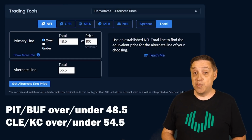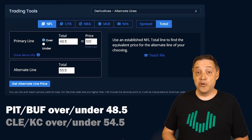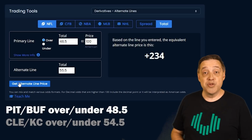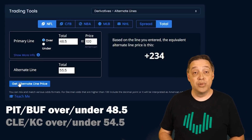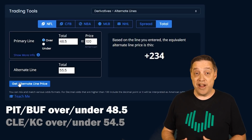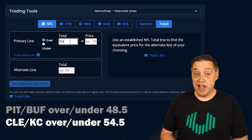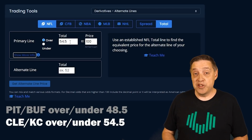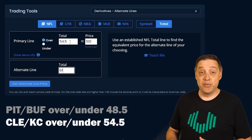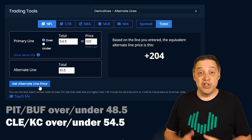Now, when I enter the Pittsburgh-Buffalo game in the alt line calculator and look for a total 7 points worse than the market line, it tells me that the correct price would be plus 234. Now remember, I already figured out that anything with odds shorter than plus 247 was going to be good. Now, entering the Cleveland-Kansas City game in was even better. Over 61.5, which is 7 points from the posted 54.5 total, well, that was plus 204.